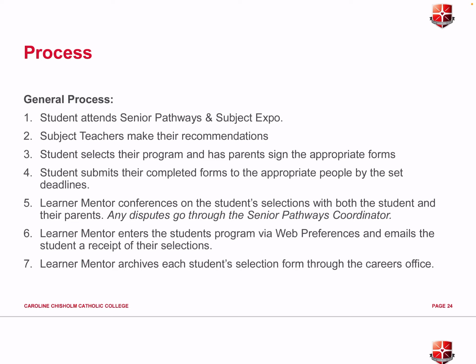Learner mentor conferences, 10th and 11th of August. Student selections are made with both the student and their parents. Any disputes that a learner mentor is having, you go through the senior pathways coordinator. Learner mentors, you'll be expected to enter each student's preferences via web preferences.